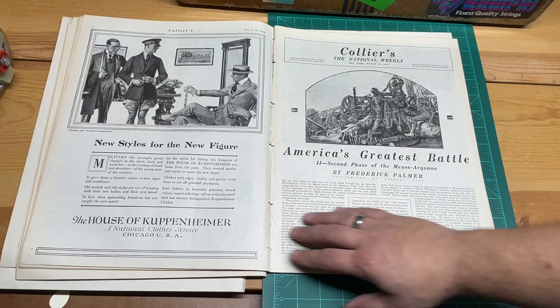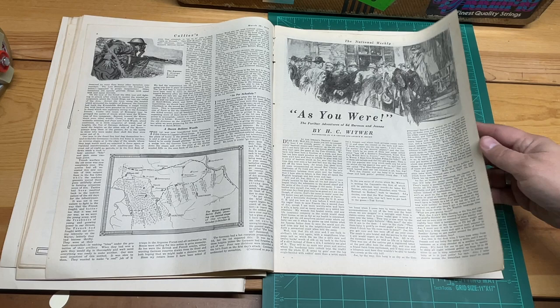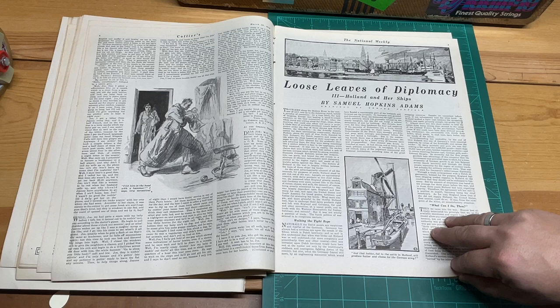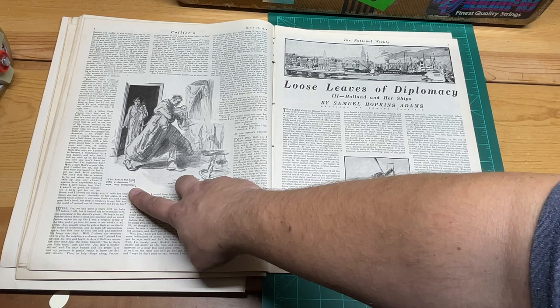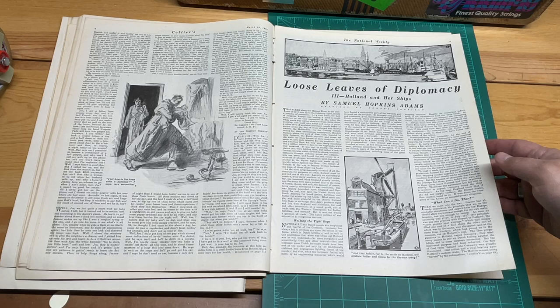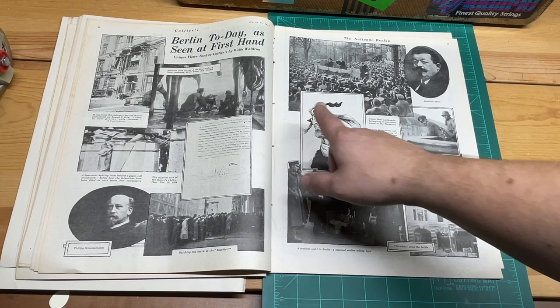Now we're on March 29th of 1919. I may list these just for the date, you know. I don't know what's going on in here, but it says, I hit him in the head with a hammer, I says, very sarcastic. What? Berlin today, as seen at first hand. Berlin. Let's see.